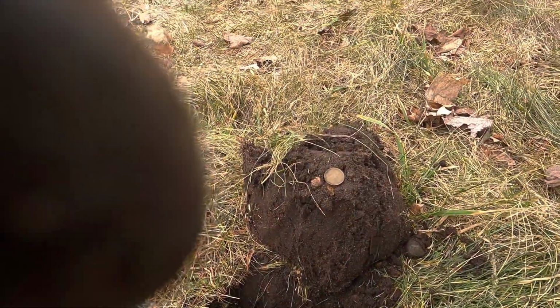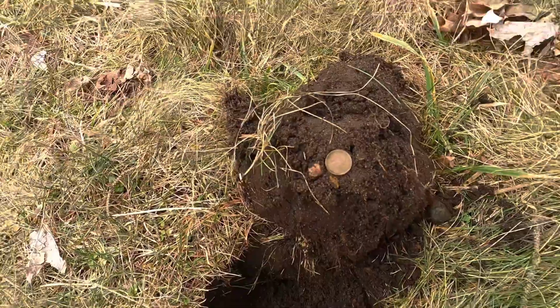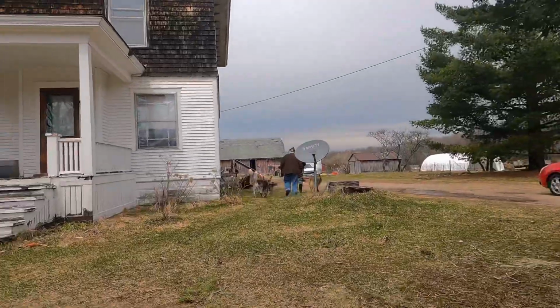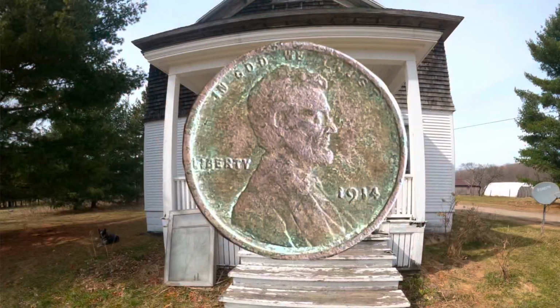All right, guys. Yep. We got our first good sign. A 1914 Wheatie. Way excited. We're at this beautiful old home built in 1912, and we have a lot of area to detect. So, we'll get back to you on the next signal.